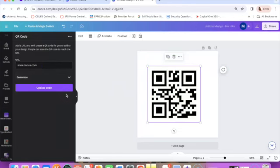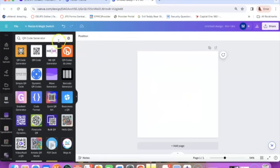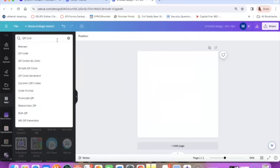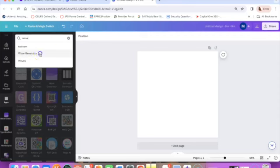That is dope. So business cards, you can put it on stickers, you can put it wherever you want. So that's the QR code app in Canva. Let's do another app. Let's go to apps. Let's delete this. Let's go to wave generator. There you go, wave generator.